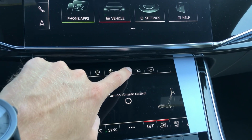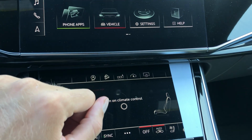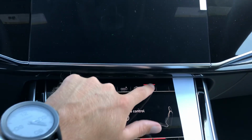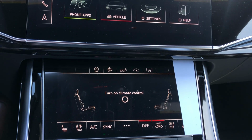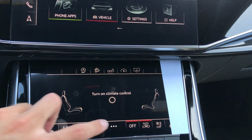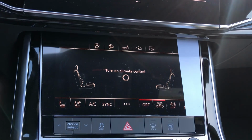You can store favorites. Your home link is now down here as opposed to up on the mirror. To turn this screen off, maybe it's distracting at night, they just give you that freedom there. Heated and ventilated seats. AC to sync both sides. And to turn it off, recirculation, heated and ventilated for the other side.